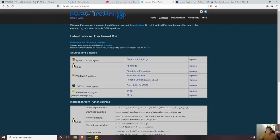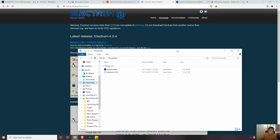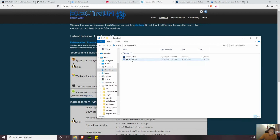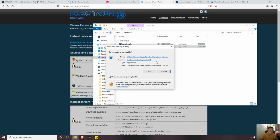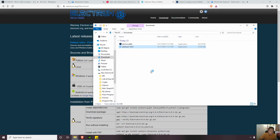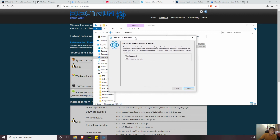So I've already went ahead and downloaded the file here. So here you see Electrum 4.0.4. This is the current version. Go ahead and double click. I will run it. All right. So if you're presented with this page, just go ahead and choose the auto connect one.